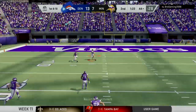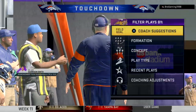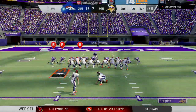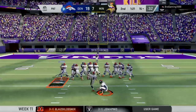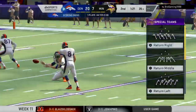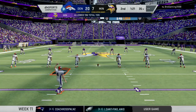Looking for Sanders here on the deep ball, and this is caught, and he is into the end zone for a Denver touchdown. Emmanuel Sanders with touchdown number 12 on the year. And the Broncos push further out in front. Extra point from McManus is good. And the decision to just kick the extra point winds up successful.